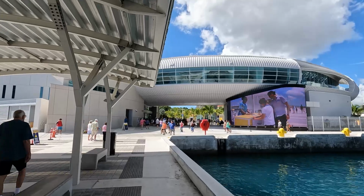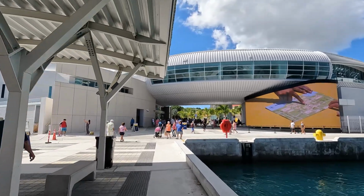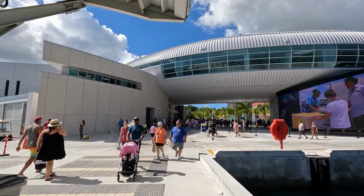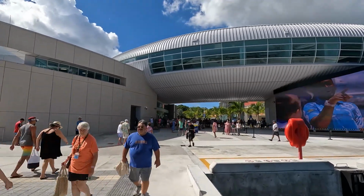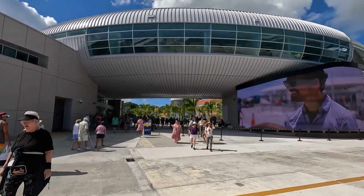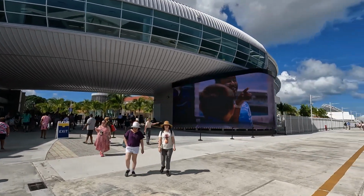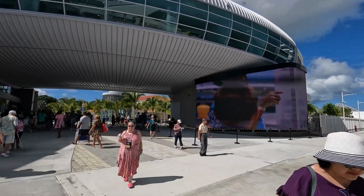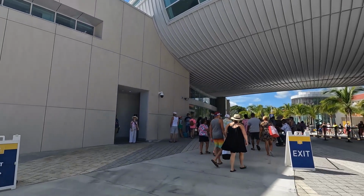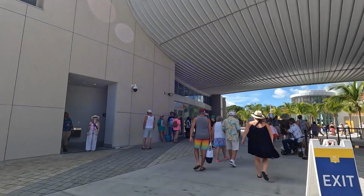You would go straight here and it becomes just a chaotic scene with taxi drivers and people trying to sell you things. Not so much anymore. It is very well organized and regulated. As you see, the new terminal here is beautiful. They have this giant screen up here. You can exit straight ahead. There's now gates there, so it's not all chaotic with a bunch of people there.